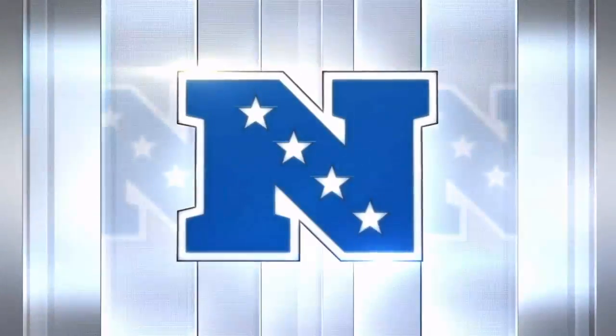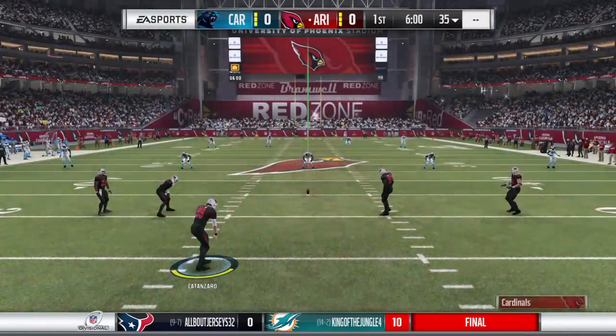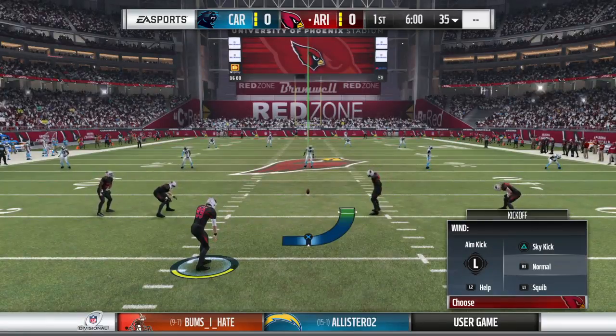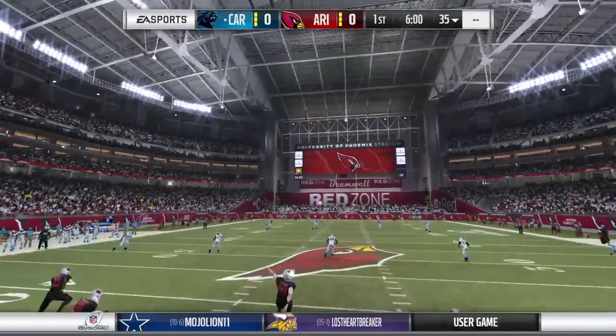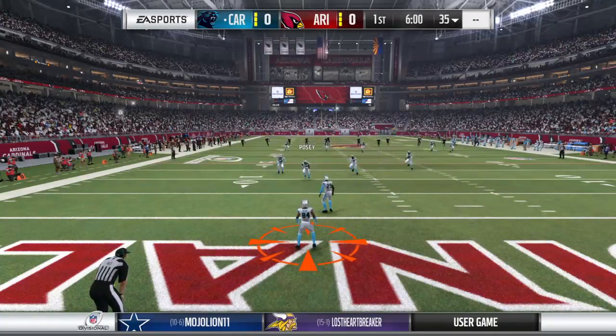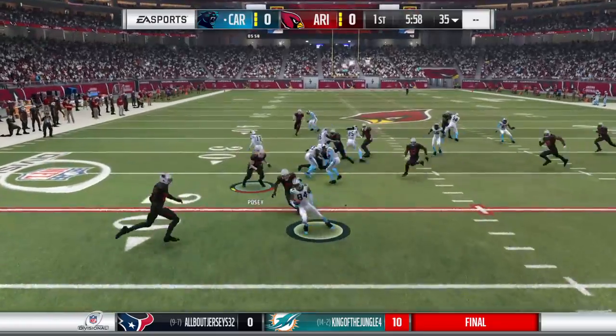Everyone, I'm Larry. EA Sports coverage of the NFL takes us to the Valley of the Sun and University of Phoenix Stadium here in Glendale. Coming up, an important divisional round matchup in the NFC between the Carolina Panthers and the Arizona Cardinals.